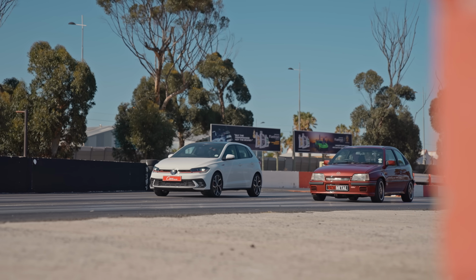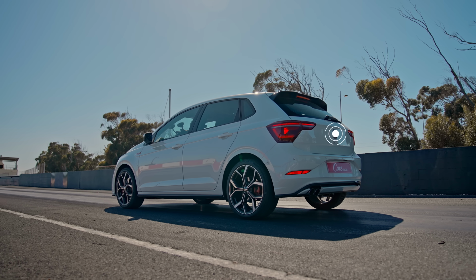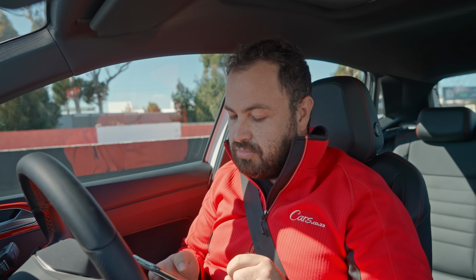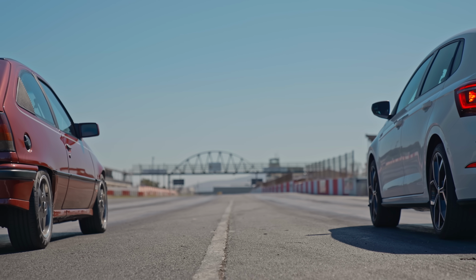And I have a lot of interesting numbers for you, which I will now read off my cell phone because it's quite a lot to remember. Polo, 147 kilowatts, 320 Newton meters, but a weight of 1355 kilograms. The Opel Superboss, 125 kilowatts, although I think ours has a little bit of extra juice, to be honest, and a low 228 Newton meters of torque. However, where the Superboss has a massive advantage is that it is about 400 kilograms lighter. It weighs in at about 960 kgs, which means the Superboss has an infinitely superior power to weight ratio, which I think will make a difference up at the top end of the quarter mile. I think I'm going to get him on the launch because it's hard to launch that manual Superboss, but this could be close at the end.